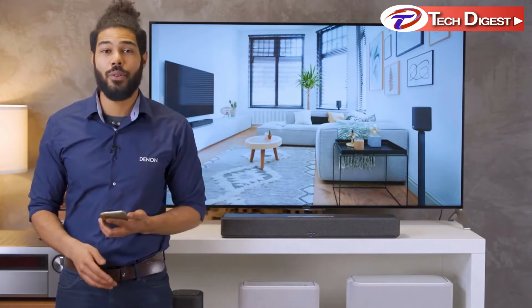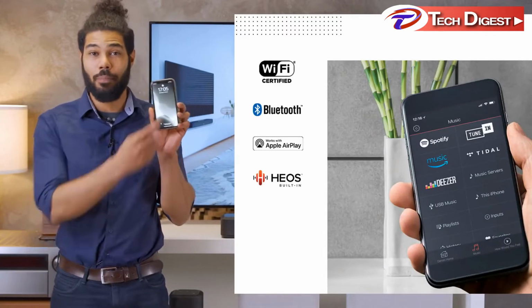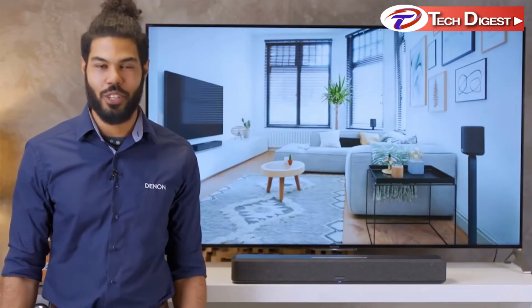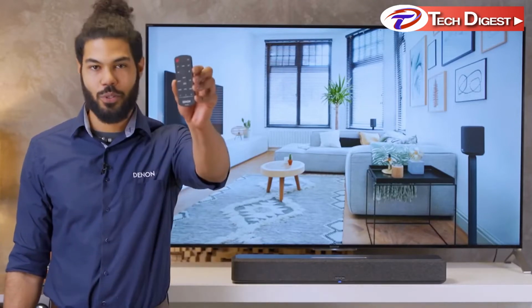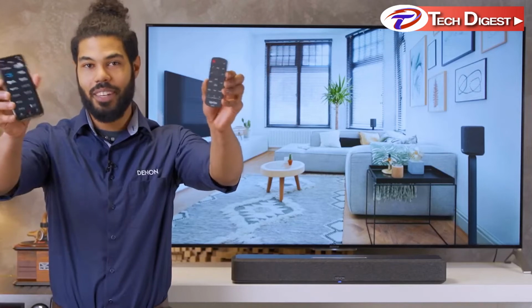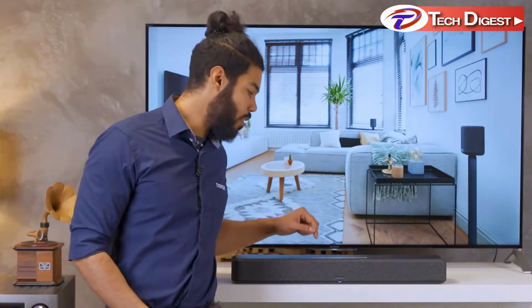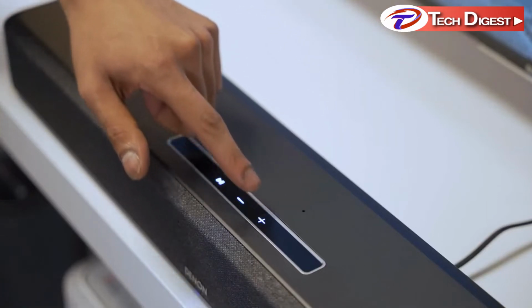Thanks to AirPlay, you can listen to YouTube sound from the 550 just by enabling AirPlay on your iOS device. Now let me operate the new Denon Home Soundbar 550. You can select the input source from the remote control and the HEOS app easily. You can also quickly play, pause, and volume up and down on the touch control panel of the soundbar.